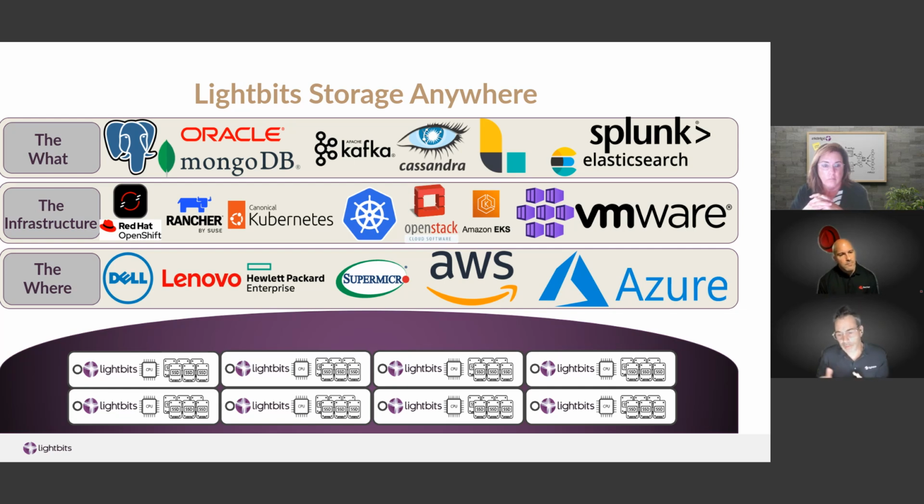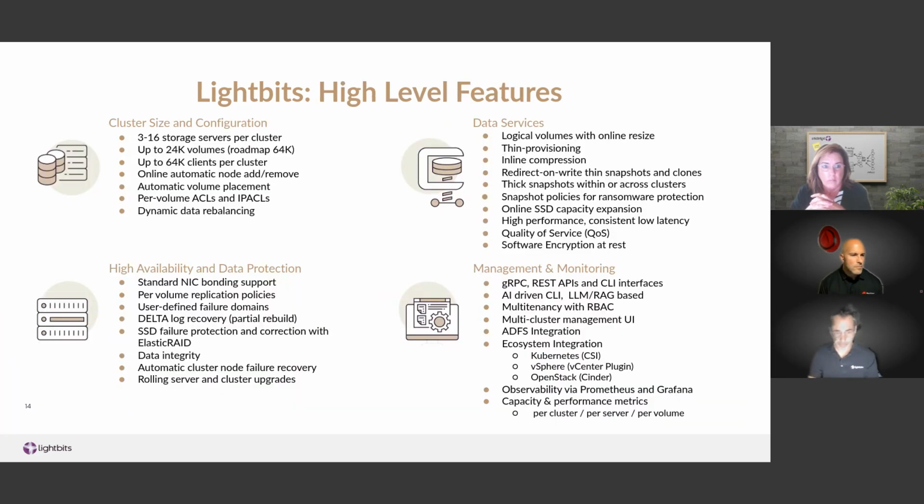In terms of the where, as I mentioned, on-prem, choose the vendor that you want to run the hardware on. We do provide an offering for AWS and Azure in the marketplace. And again, we are software defined, so even on a different cloud provider, you can still run Lightbits. All you need is NVMe over TCP and direct attached NVMe devices. So that's kind of a general view of where we run.